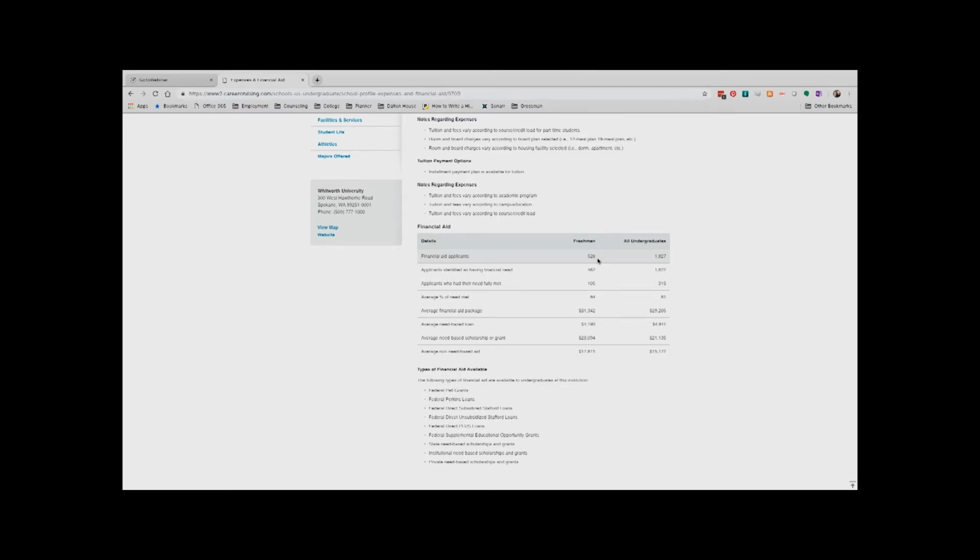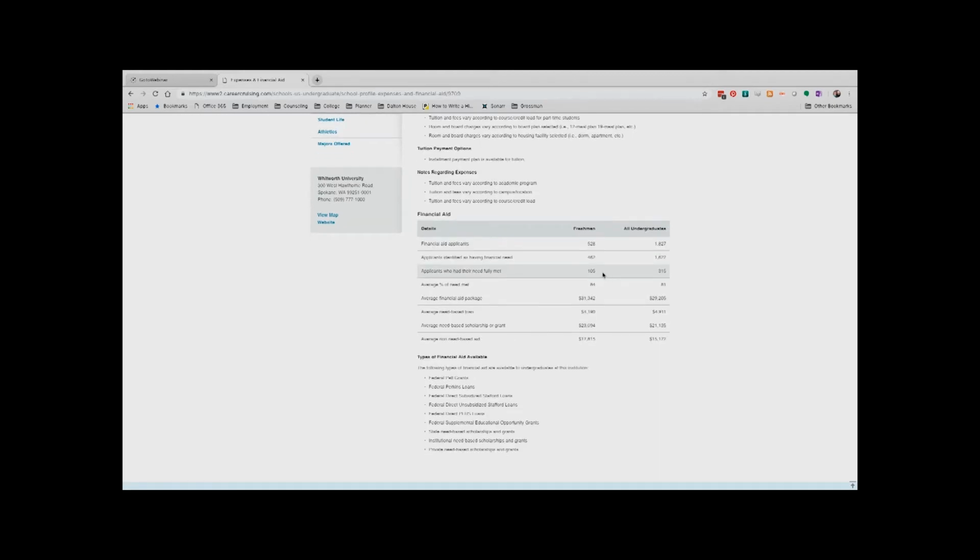105 of those students had their need fully met. And the students that had not 100% had an average of about 84% of their need met. And then you can start looking at what their packages are like. The average financial aid package was $31,000. The need-based money was about $4,000, and then scholarships or grants about $23,000 for need-based.